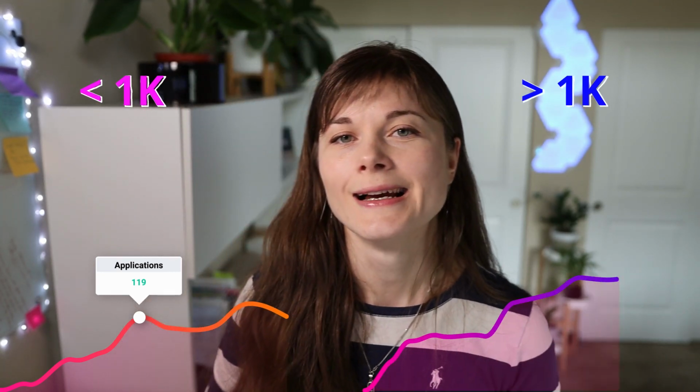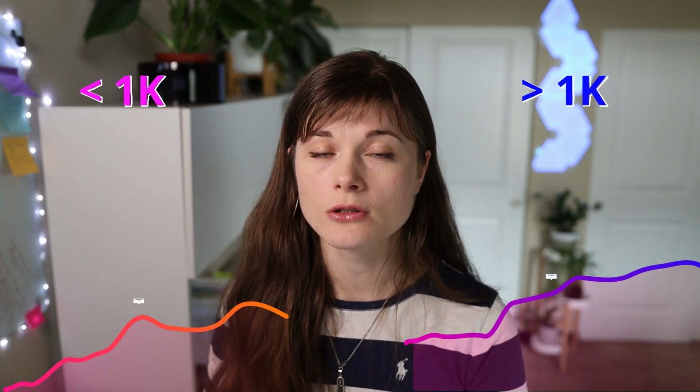Let's look at the actual average number of applications per role, based on the size of the company. If the company has an open role and fewer than 1,000 people, the average applications for that role is 119, versus companies with more than 1,000 employees, where there are about 566 applications for a single open role. You can only imagine that's a lot, and there are people who eventually review your resume. That means they have a lot to review. And in reality, there is not only one open position to be filled. There are 5, 10, 15, 20, and so on.